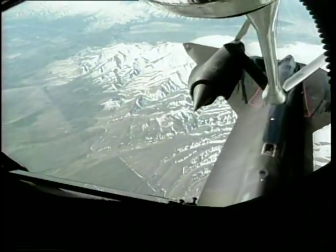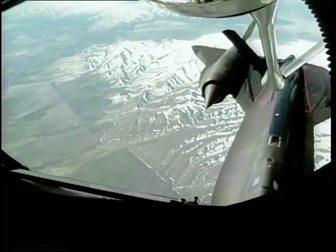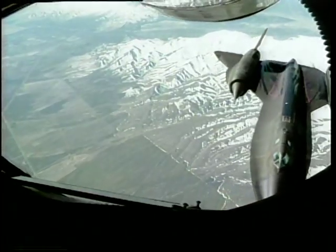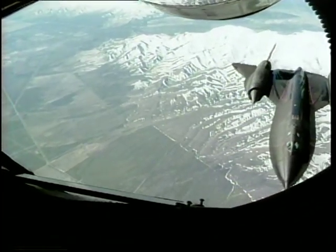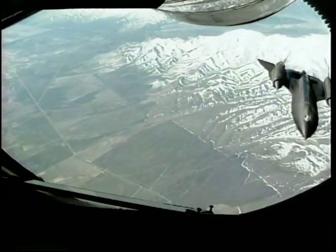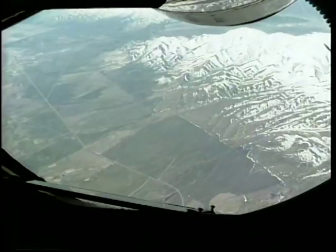Raven 1, roger. But soon the SR-71 is free to do what it does better than any other airplane in the world. Speed, blistering speed that enables it to survey more than 100,000 miles of airspace in less than an hour.